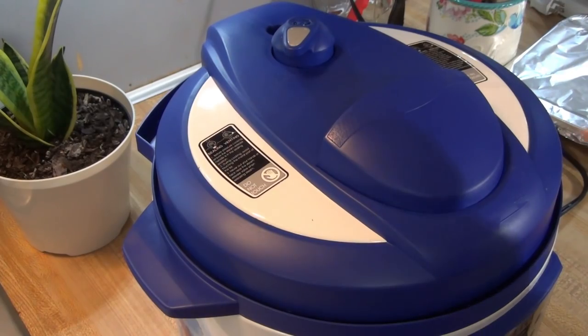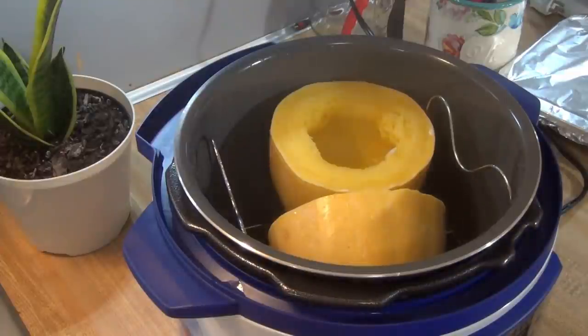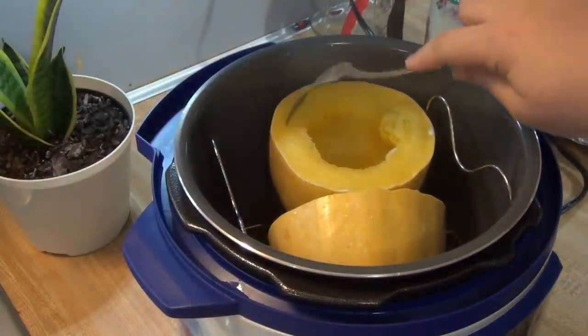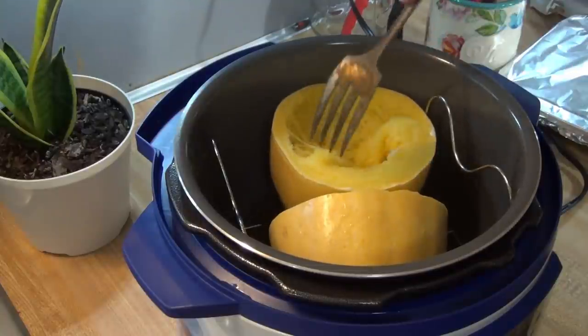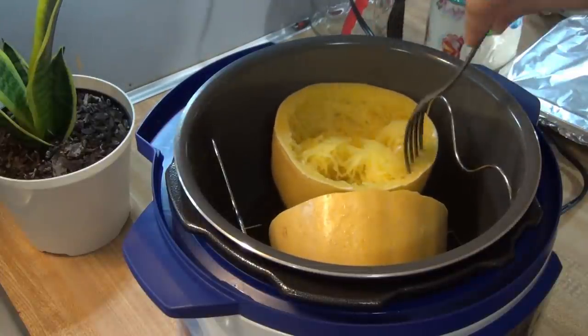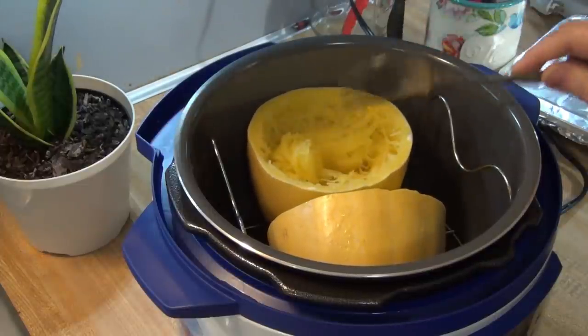Okay, I just did a quick release. Now let's see what this looks like. Okay, yes, this is much better than last time. It's pulling away easily. So I'm just gonna let this sit until our other stuff is ready.